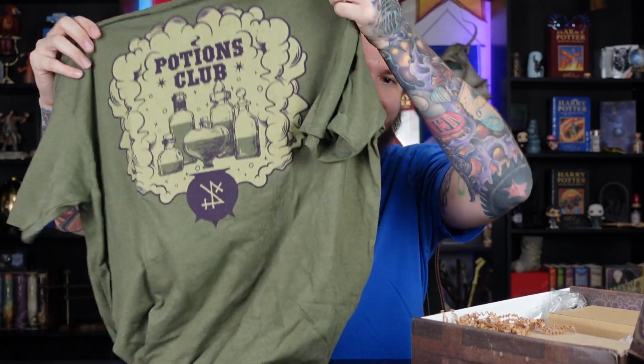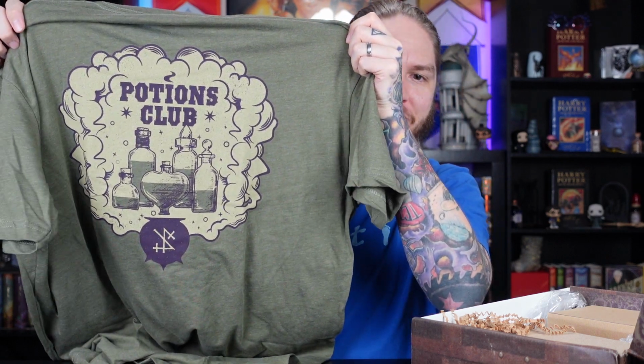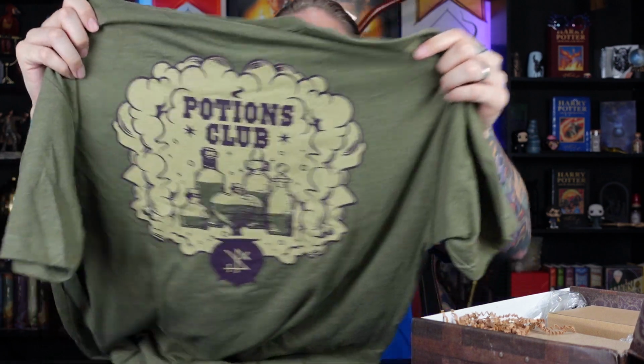But check out the back, real big. It says Potions Club. Has a bunch of different potion bottles, got the smoke coming up, and it just looks really cool. It has that cauldron once again with that rune on it, and it looks like the smoke is coming from the cauldron. That is really cool. And of course, we're going to have to change into it.